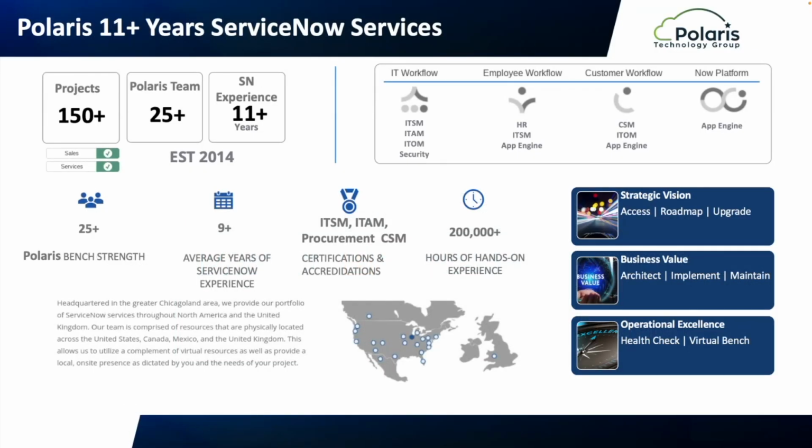Polaris has been in the ecosystem for about 11 years. The principals of Polaris have been in the market, the industry, for about 30 years, especially around asset management. So today's conversation will be heavily tailored to the software asset management suite within ServiceNow. But within the Polaris ecosystem, we've completed in excess of 150 projects. We have a bench of about 25 to 30 consultants, and we're really focused on solutions. So not only just staff aug, but actually focused on delivering solutions to our customers.